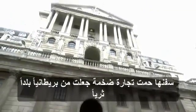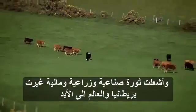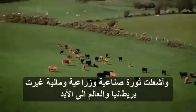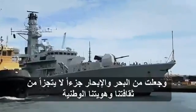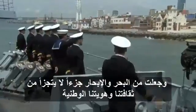Its ships protected a vast trade that made Britain wealthy and sparked revolutions in agriculture, industry and finance, which changed Britain and the world forever. The Navy pioneered new sciences and reinvented our understanding of the world we live in. And they made the sea and seafaring an integral part of our culture and national identity.